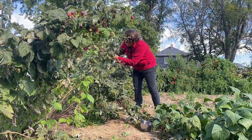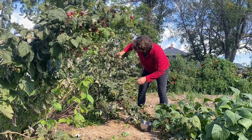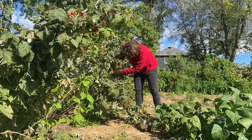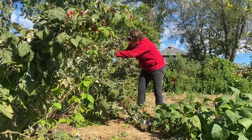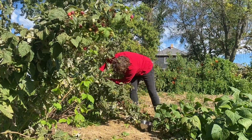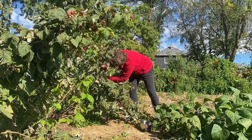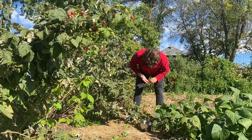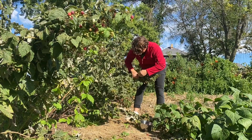So now the kids are off to school and I've checked on all the animals. We're gonna start with harvesting whatever is left above the ground in preparation for a frost tonight. And here I'm picking the red raspberries. They're almost done for the season.